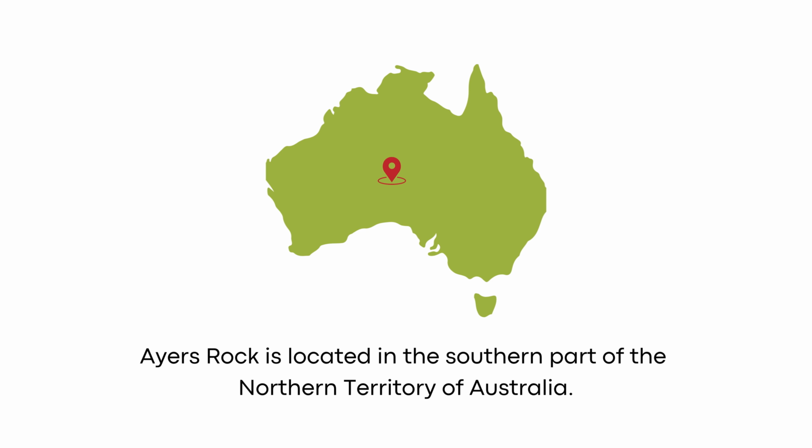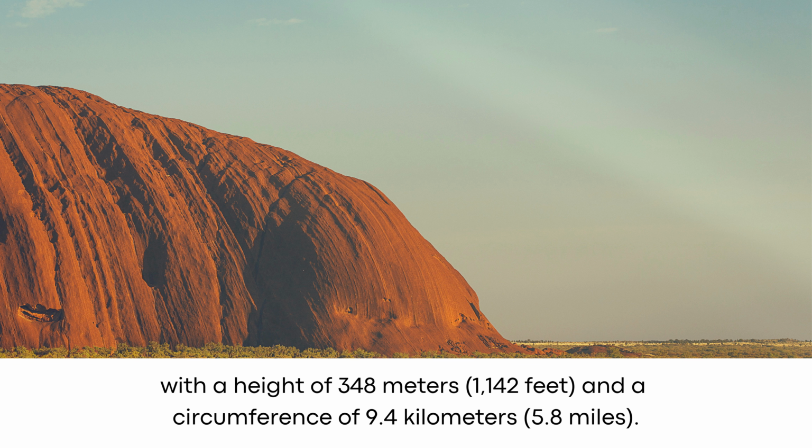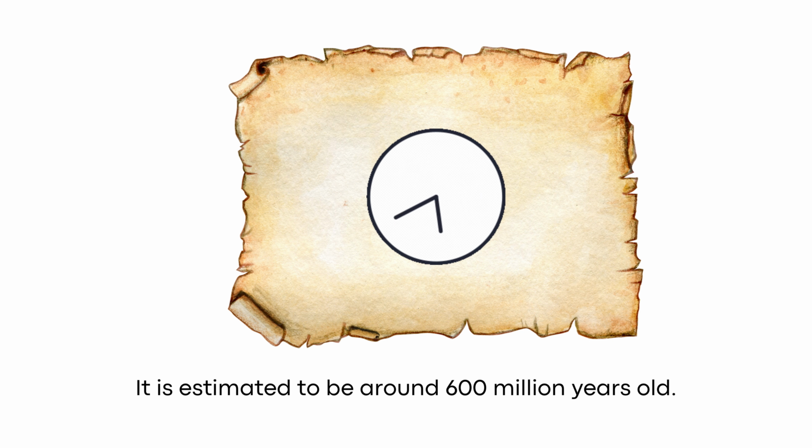Ayers Rock is located in the southern part of the Northern Territory of Australia. It is one of the largest monoliths in the world, with a height of 348 meters, 1,142 feet, and a circumference of 9.4 kilometers, 5.8 miles. It is estimated to be around 600 million years old.